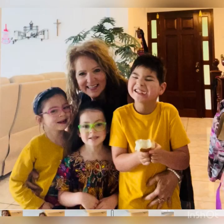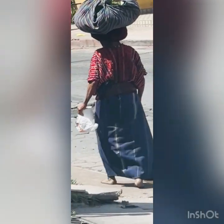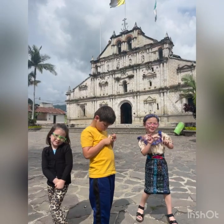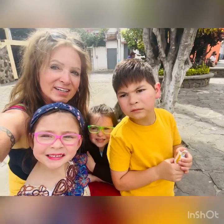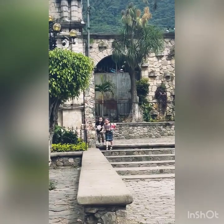There we are, eating again, and another fun Sunday morning picture. I love the material in this skirt. Isn't that pretty? And look at her. This is what I call talent and hard work, barefoot, walking down the street in her skirt, carrying her load. There's our church. We made it. Isn't it beautiful and old? Wow. I just love it here. After church, we made it through Mass. And now it's time to play.